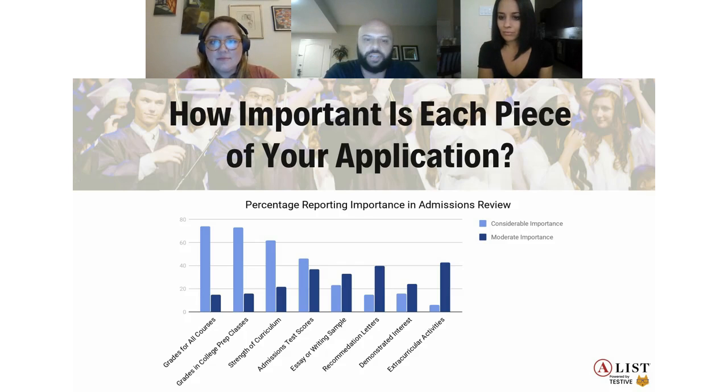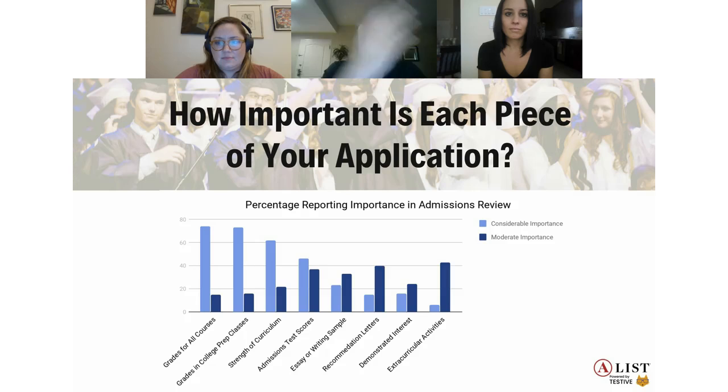Recommendation letters speak for themselves. One thing to avoid with recommendation letters is anyone sending in a form letter. That's very obviously a form letter. You want to try to get letters of recommendation that are more personal than that. Demonstrated interest and extracurriculars are the last two. So let's fill out the things that are considered as you're applying.